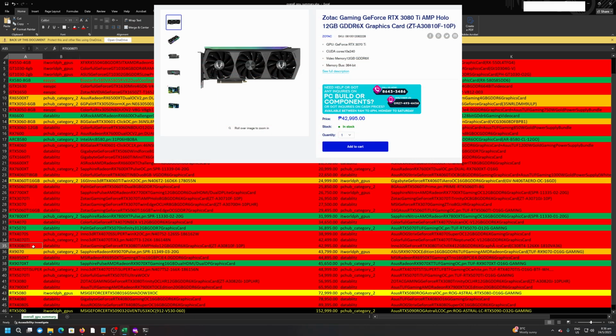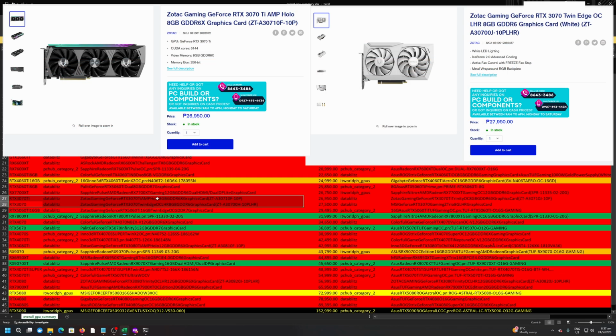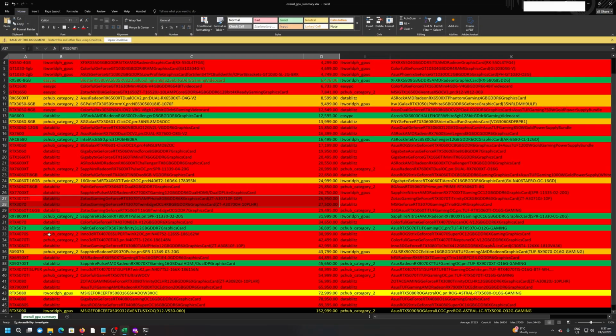The RTX 3080 Ti is... what the heck, Datablitz? Why are you selling this for 43,000 pesos? It's so expensive at this price point. Really, don't buy this. Oh, there's a few more. There's the 3070 and 3070 Ti, also at their original... Wait, the 3070 is more expensive than the 3070 Ti. What the heck, Datablitz? Anyway, let's not dive into that.